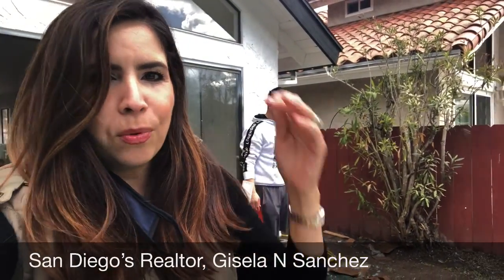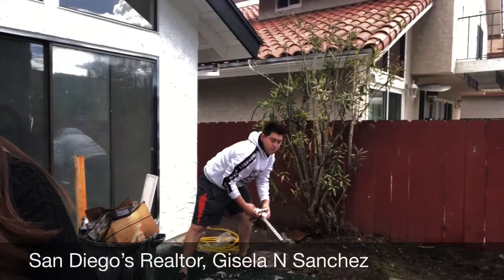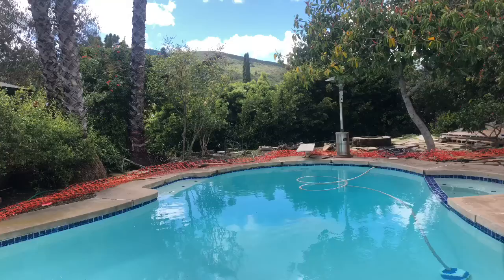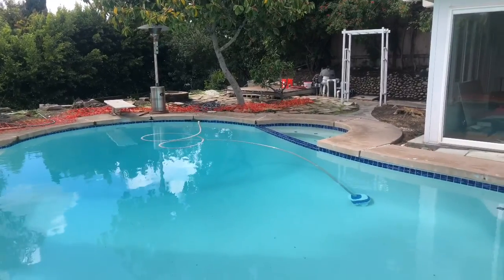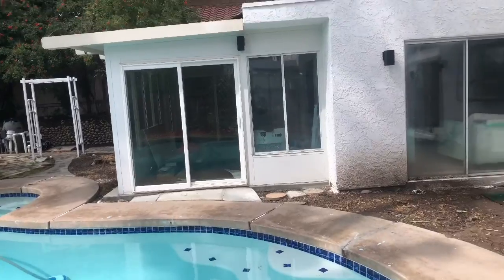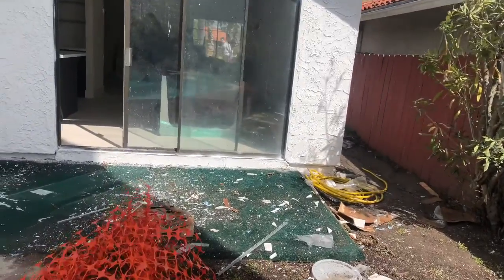Hey guys, I'm here at one of the coming soon properties that we have here in Carmel Valley. I have some of the team here working in the background. But let me go ahead and show you what this property has. It's a really nice property. So this is the backyard, as you can tell, and it's beautiful. They redid the swimming pool, so they had to come in here and refinish it. They did an excellent job, and I'll give you a quick tour from the inside, but obviously they're still working on it. Let's go ahead and go inside.